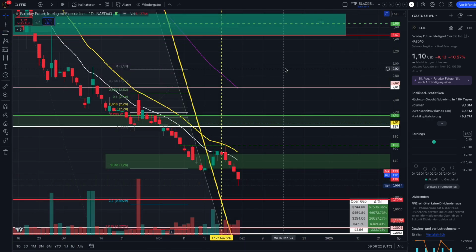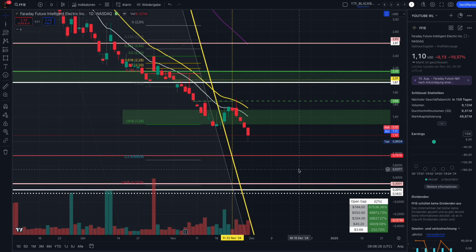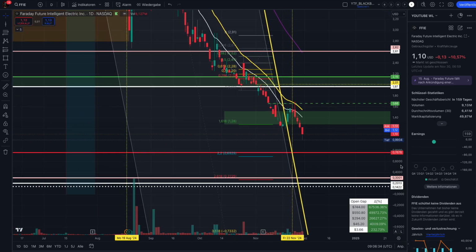So, game plan for Faraday Future, guys. Nothing changed. I always keep these lines here, guys: 76 cents, 30 cents and 20 cents. These lines are still in the chart from the pre-split drawings. I never change or adjust my charts.